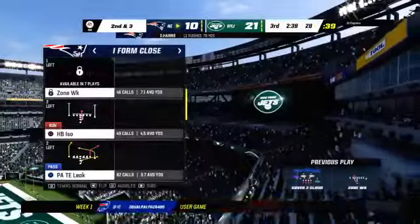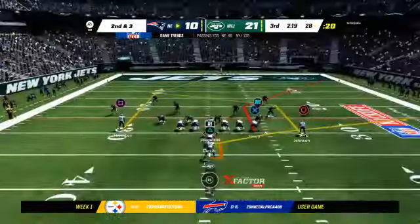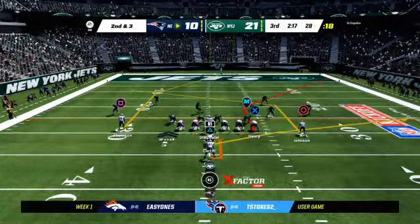And he'll work his way inside the 30 now to the 28. 75 yards for him on the ground now, as he has been terrific here this afternoon.